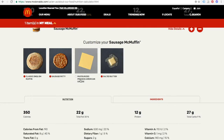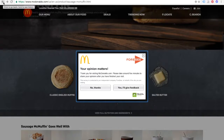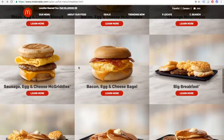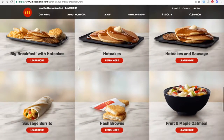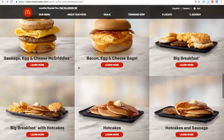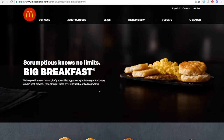Let's even check the cheese out to see if that makes a big difference. And it doesn't make a big difference. The sausage patty is just not worth it, in my opinion. If you're going to be at McDonald's, just don't get the sausage patty. The Canadian bacon is a better choice. And the same goes with bacon. Anything with bacon is a no-no. So when I did my eyeball test, the only other thing I could see is, let's see, even the sausage burrito is a no-no. So there's really nothing there except for the Egg McMuffins that I would consider high protein. So let's just look at the big breakfast. I'm curious as to what is in the big breakfast.